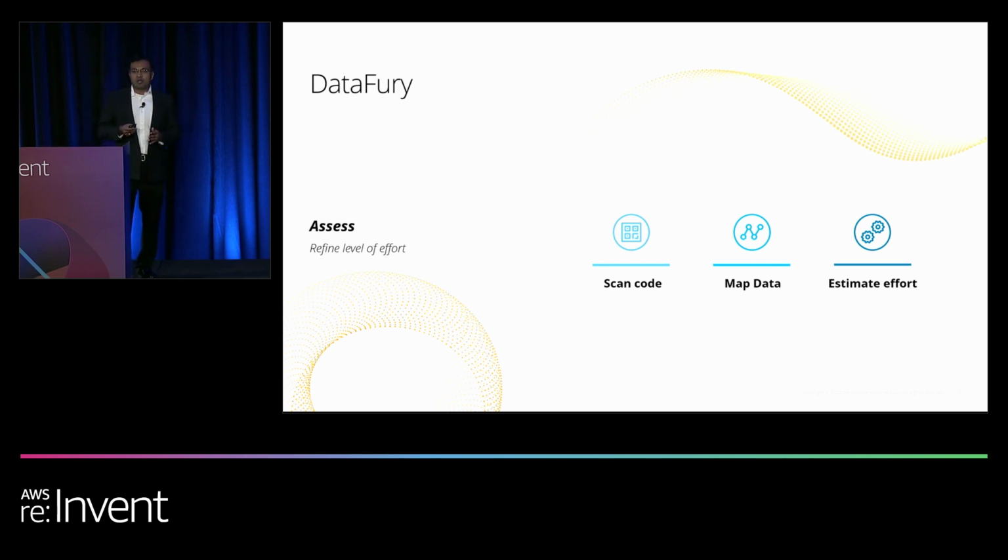Data Fury solves this problem by profiling the data set, as well as profiling the application, and coming up with a recommended compatible data type mapping, thus reducing the amount of manual rewrites needed for the application. This helped us significantly reduce the amount of complexity in the application code migration in CalHeres. Next, let me talk about how the improved scanning and the improved mapping led to refined estimates.